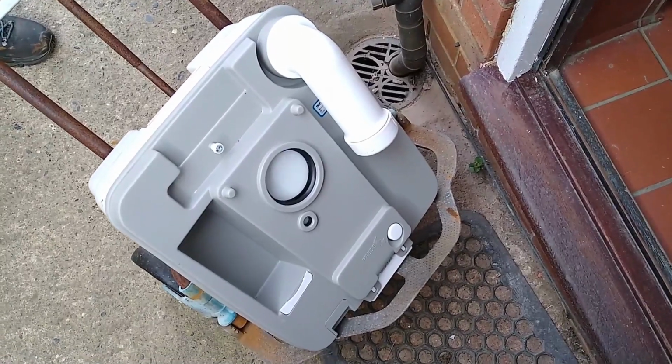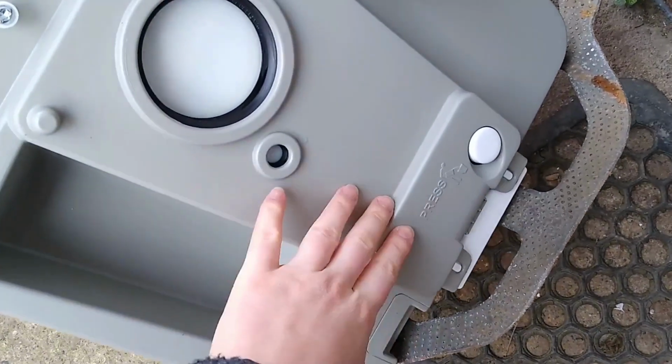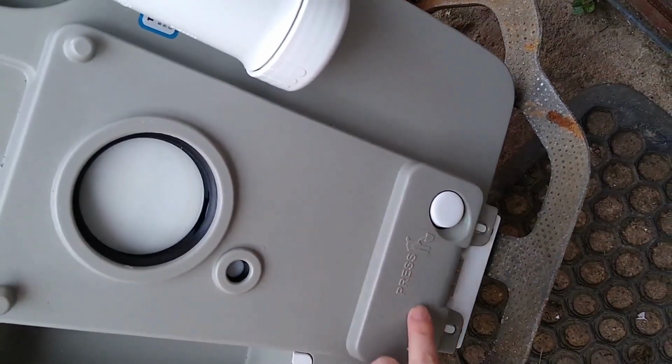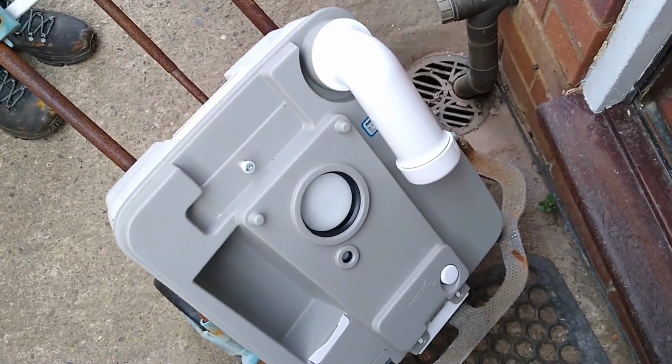Now don't panic, I'm not going to show you it emptying, but the theory is you lift it up, you turn this round so it's pointing the opposite way, unscrew that, lift it up and press this button while tipping it, and yeah, that's the idea. I'll let you know how we get on.